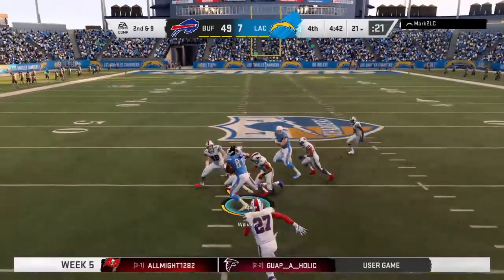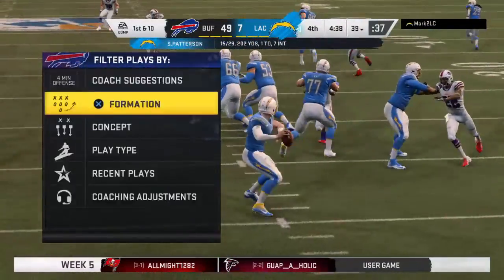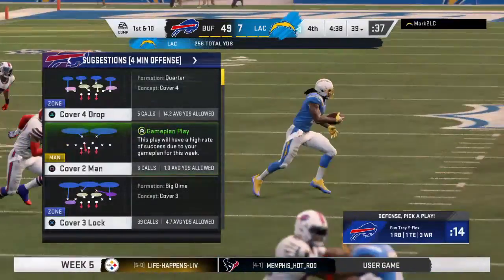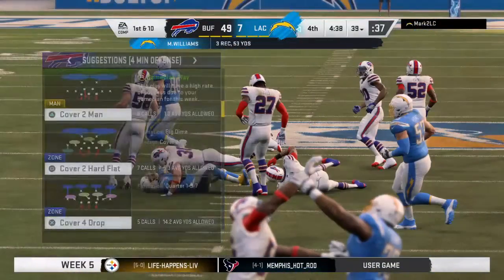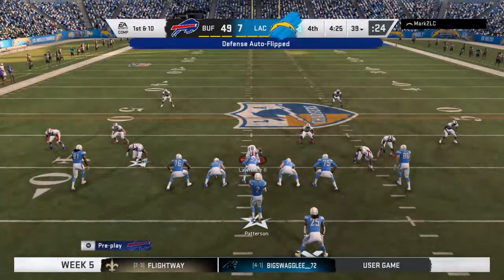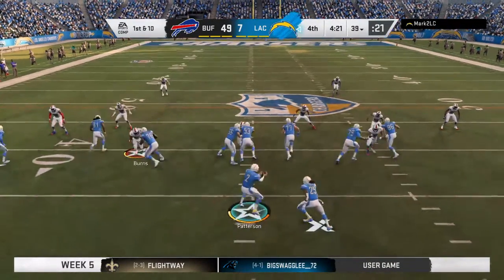This pass finds its way to Williams, and he gets this one just shy of the 40, down at the 39. That one good for a first down pickup of 18 yards. I think it all came together there. In-breaking route, drove it with excellent pace. Money throw right there to move the sticks.